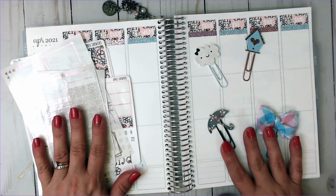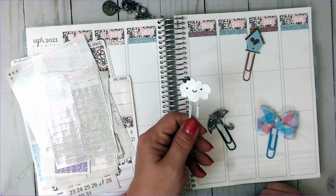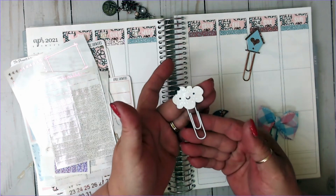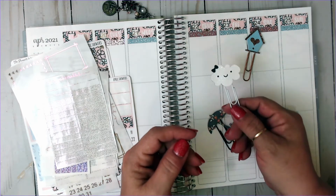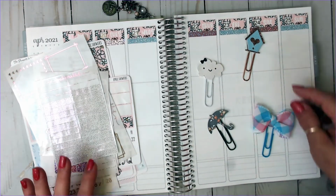Clips I've got from Run With Craft Scissors. So this is so cute. This is the kawaii faced white glitter cloud. It's got a little black bow. I had her put it on a white clip, and it's just got white cardstock backing. Now this does have a partner in crime, which was the gray cloud, which I didn't pull out because this one isn't gray clouds.